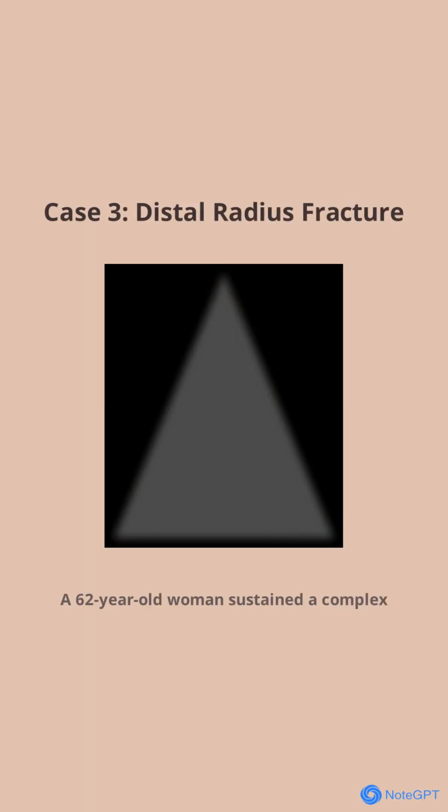In the third case, a 62-year-old woman sustained a complex distal radius fracture after a fall. Initial treatment involved fracture reduction and casting. However, within 24 hours she developed severe median nerve symptoms. Surgery was performed to fix the fracture and decompress the carpal tunnel. Her symptoms improved rapidly after surgery, with full recovery by 3 months. This case illustrates how high-energy wrist fractures can quickly lead to ACTS, requiring urgent surgical intervention for the best outcome.